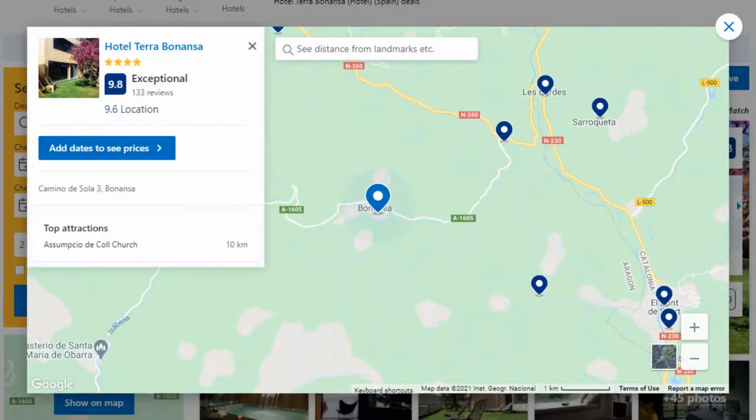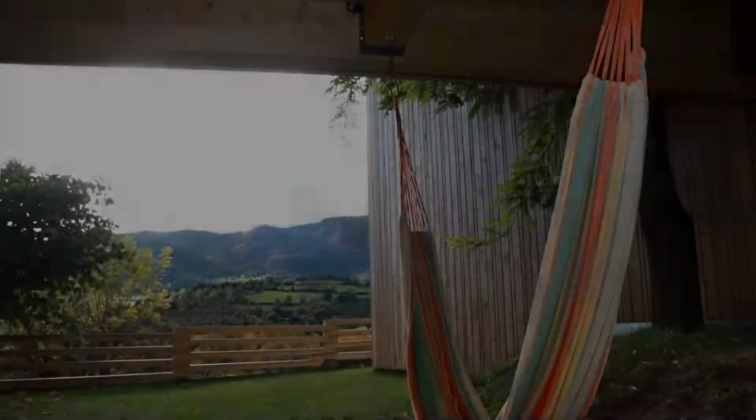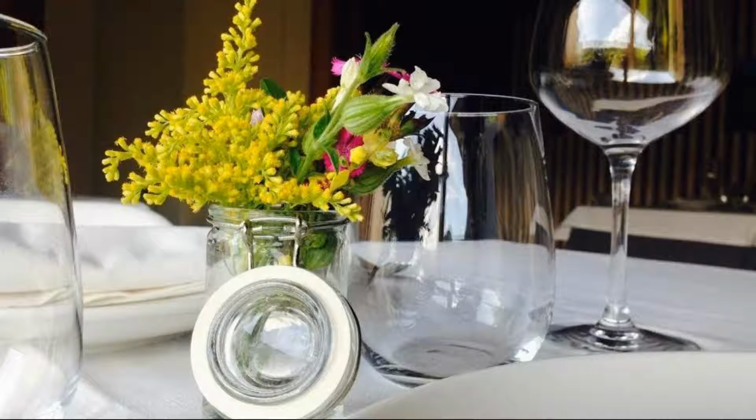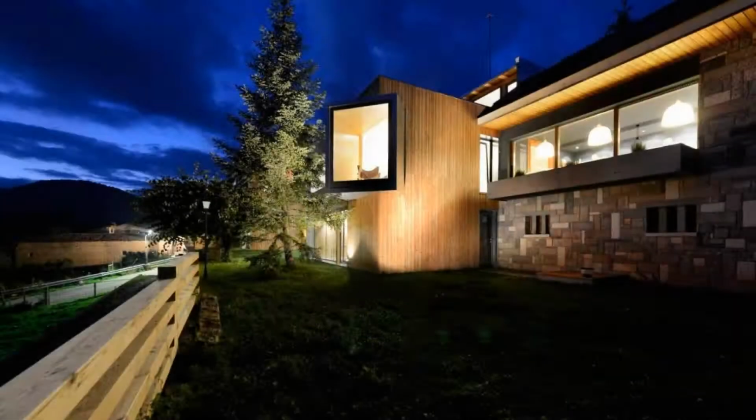Number 6. It's a 4-star hotel. The location of this hotel is fine and guests love walking around the neighborhood. Check-in time is 3:30 p.m. and check-out time is 12 p.m. Guests are required to show a photo ID and credit card at check-in. Pets are not allowed in this hotel.